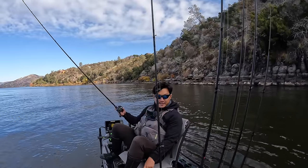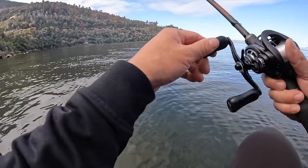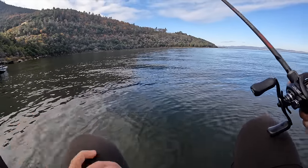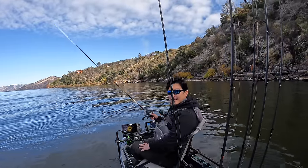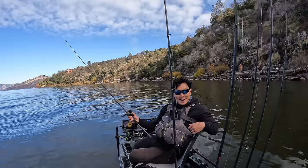I'm definitely going to fall out of this kayak at some point. I'm going to get too comfortable. Right, you're going to be like, oh yeah, we're good. Well, we got one for the box at least.